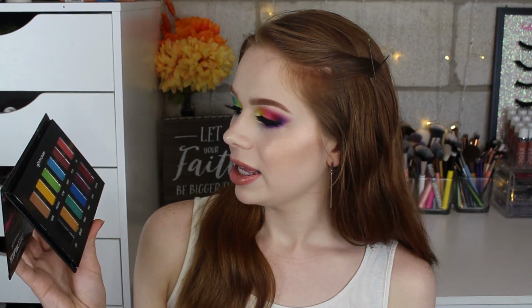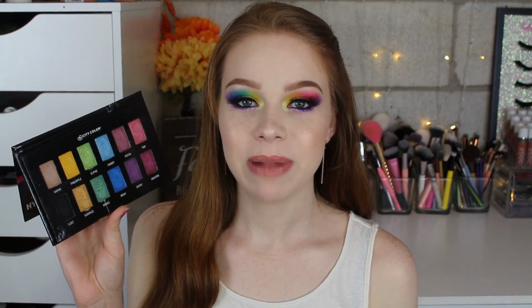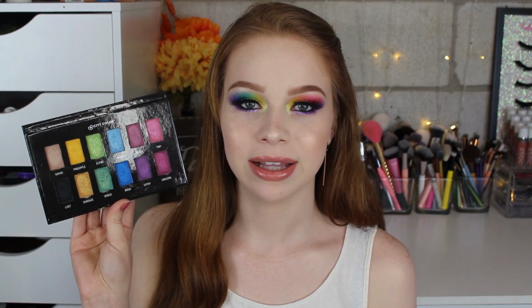If you are looking for a bunch of shimmer options, it's not a bad palette. It's affordable. It's only $10, so I feel like if you just want a pop of shimmer, this could be a good idea for you. So I'm kind of in between about this palette. I feel like overall it's pretty, but it's definitely not adding anything to my collection personally.